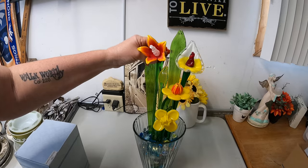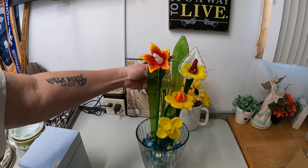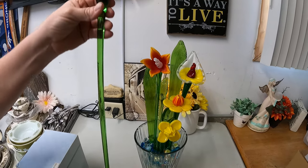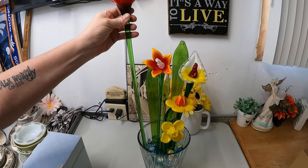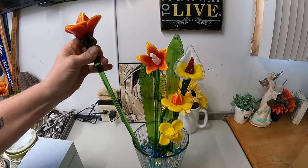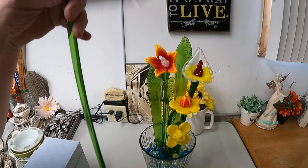And then the leaf. The bunnies can't eat these. Yeah, bunnies can't ruin these for her and her enjoyment. But she's thinking about letting them move on, so we'll see what she decides to do. They're really cool. We just wanted to show them.